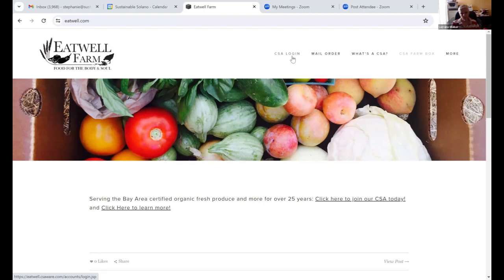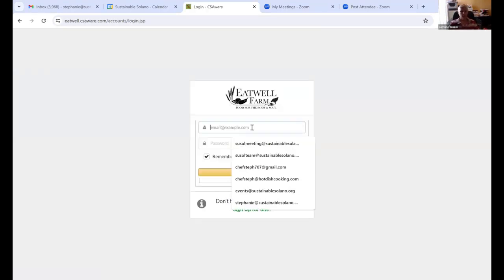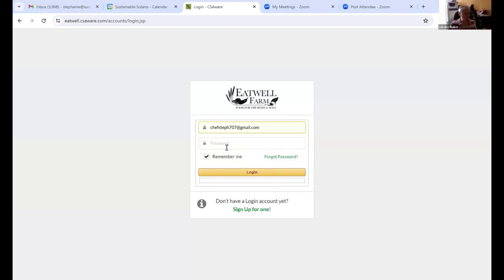The box for 2 for 4 deliveries is $106. And the family box for 4 deliveries is $146. And they are delivered to neighborhood sites. Mostly they go to people's homes, hopefully in a neighborhood that's close and convenient either to where you live or where you work.